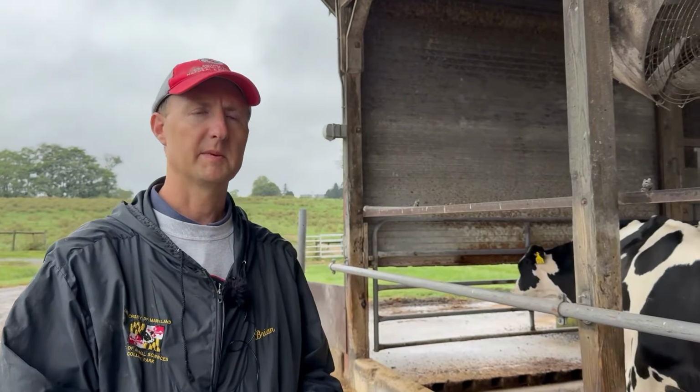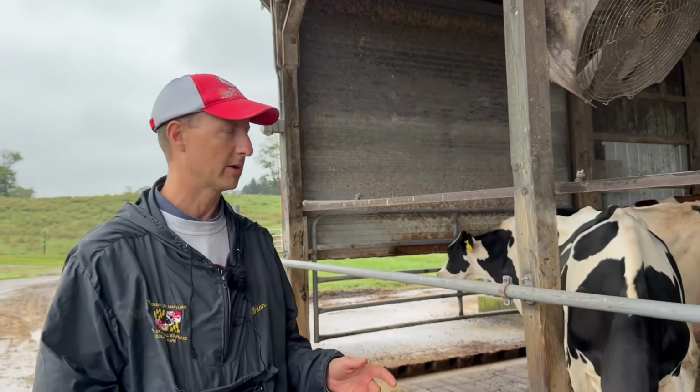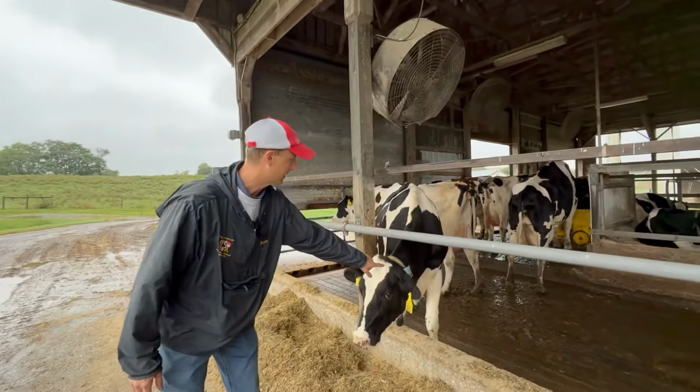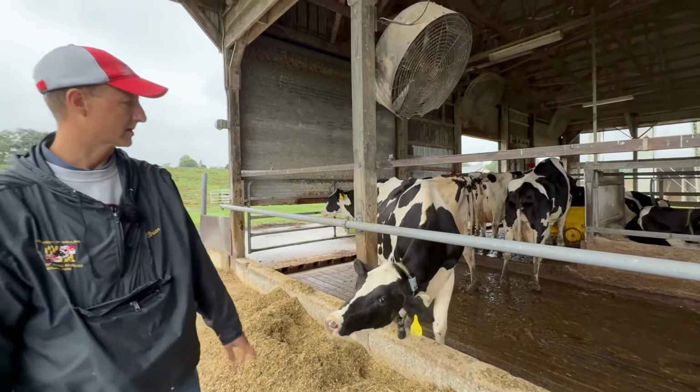So with the activity monitoring system, it's an SCR system. There's a number of different activity systems out there promoted by different companies. The SCR system is one of the early ones that came out, and that's the one we chose to go with. You can see the transponder that sits in behind their left ear. That's what records all the data.